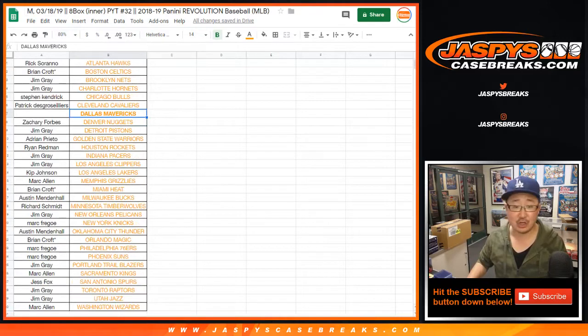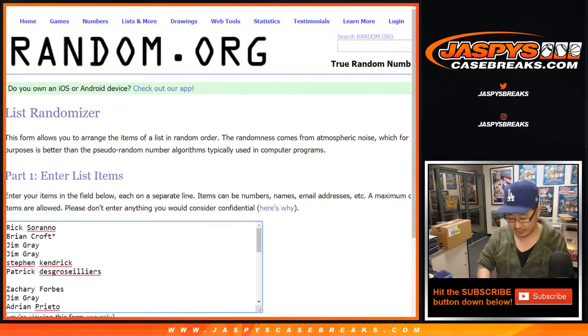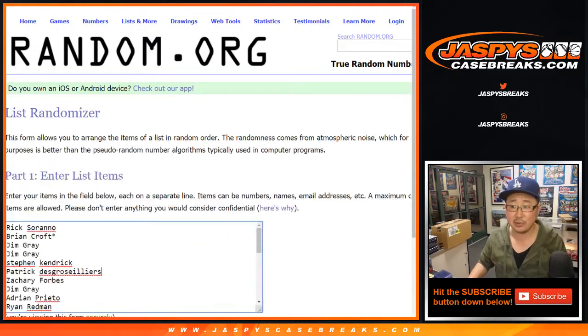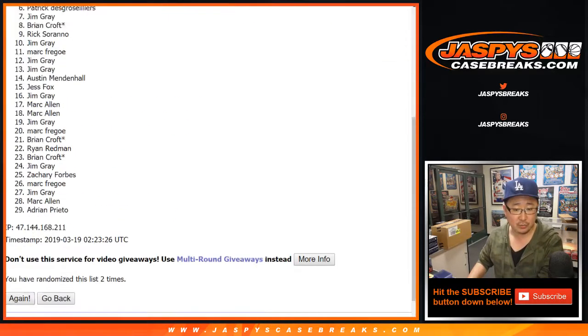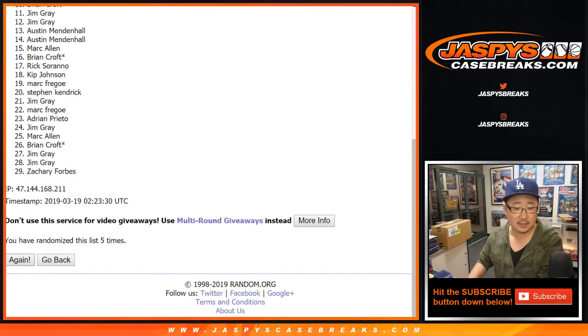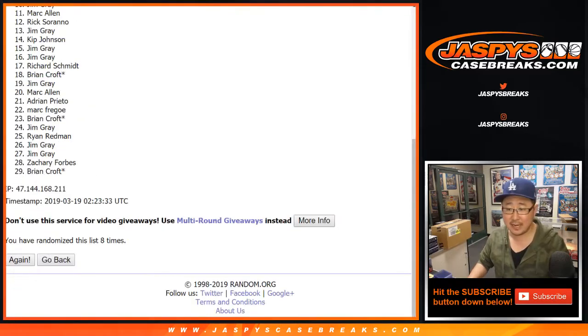Now, everyone has a shot at the Dallas Mavericks. We did not sell them. So let's copy all the names here, put them into this blank list. Let's take out that blank spot there. And let's roll the dice. Name on top gets the Dallas Mavs in this break. 6 and a 2 after 8 times. Good luck, everybody. 1, 2, 3, 4, 5, 6, 7, and 8th and final time after 8 times.